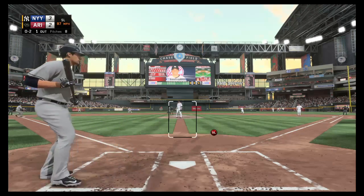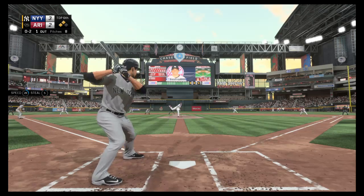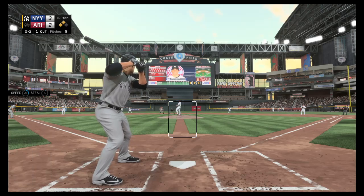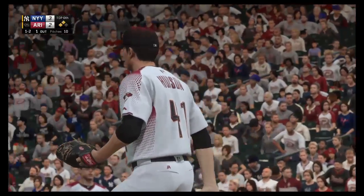Misses the bunt attempt, and we'll see what's up now on 0-2. 3-2's our score here in inning number 6. A little late on the fastball, but he's able to spoil that one off, and he'll get another chance. Here's the 0-2. And a classic 0-2 pitch as the changeup misses low, and it's 1-2 now.